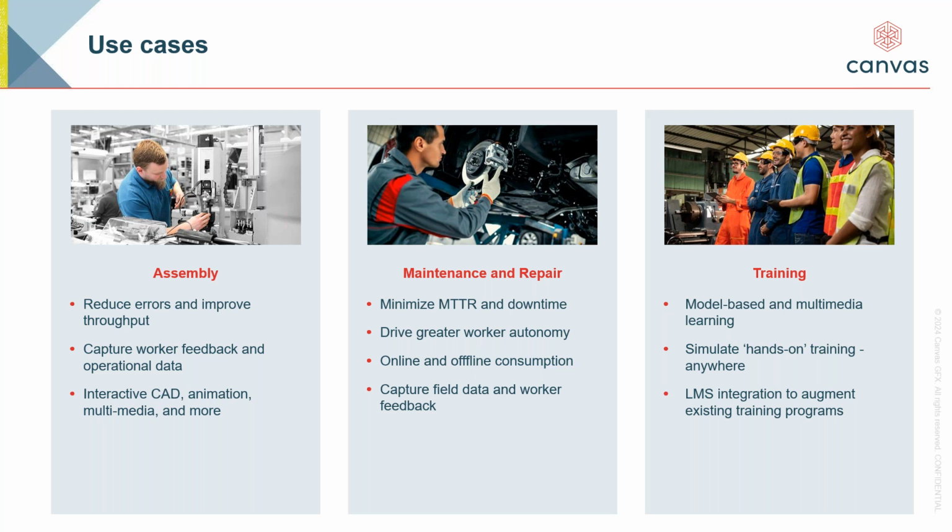And then finally, we also have training use cases, so training people around assembly and maintenance. We want people to be trained in the way that they work. So being able to embed this model-based visual instruction into their, say, LMS application is a common scenario for our customers to be able to provide more visual interactive content. Instead of relying exclusively on in-person training, they have the ability to give people an in-person experience using LMS in a remote way.